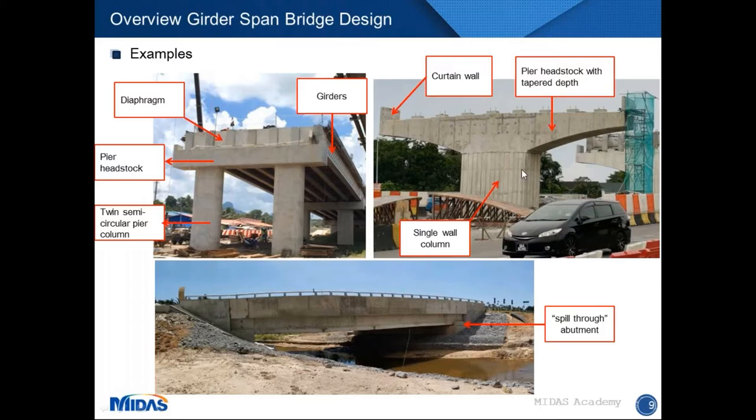So this is another example. This is a flyover viaduct in the city. We are using single wall type columns with tapered depth of the pier headstock and also the curtain wall. And this is the completed single span bridge of 35 meters, featuring the spill-through type of abutments, as you can see from here.